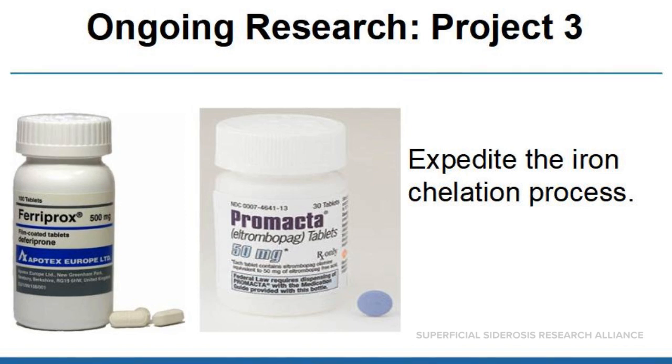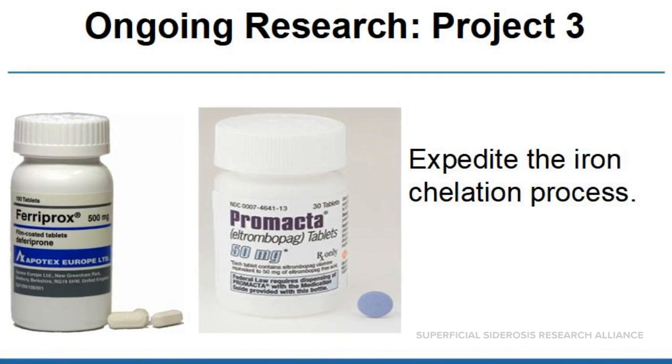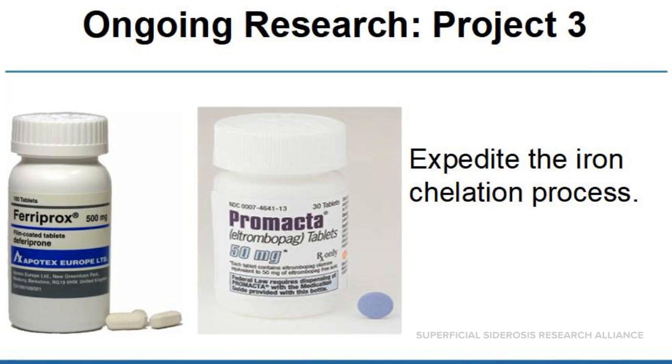And one of them is now on the market for a platelet disorder, and that drug is called Promacta, and we're in the process of studying that one to see if the combination of the two, Promacta plus Ferriprox, would be a lot faster. There are always side effects and risks and concerns that we're also considering, but I think everyone would agree that waiting years and years and years for Ferriprox to work is just too long, so we need to find better ways to do it.